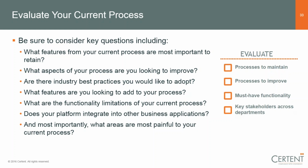You want to look at pain points like, is pencils down causing you a pain point? Those types of things, right? What are the areas where you can improve? We always want to file sooner, right? We want a faster close schedule. All those types of things. How do we get there?